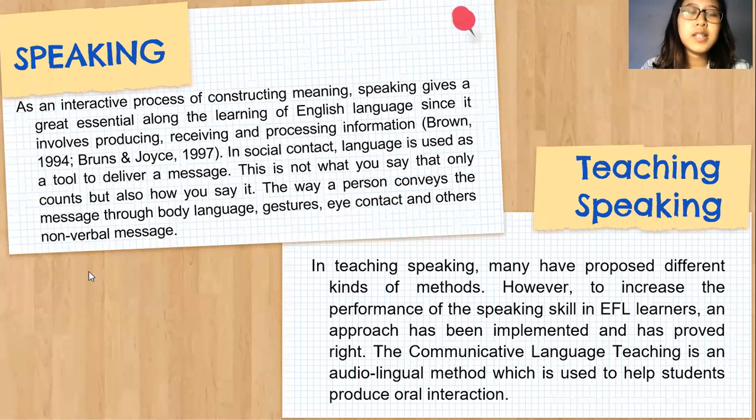Speaking. As an interactive process of constructing meaning, speaking is essential along the learning of the English language, since speaking involves producing, receiving, and processing information. It is based on Brown 1994 and Burns and Joyce 1997. In social context, language is used as a tool to deliver a message.